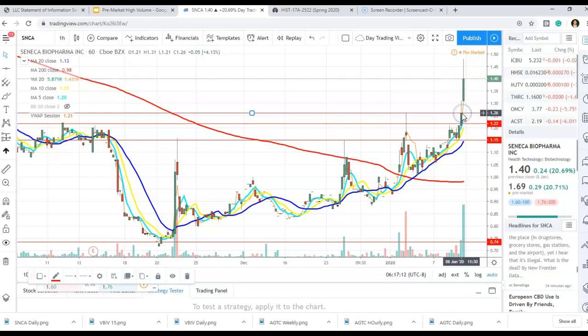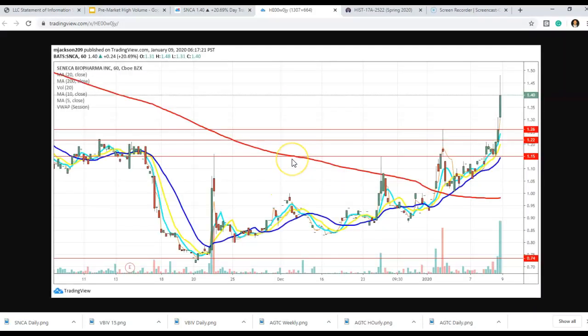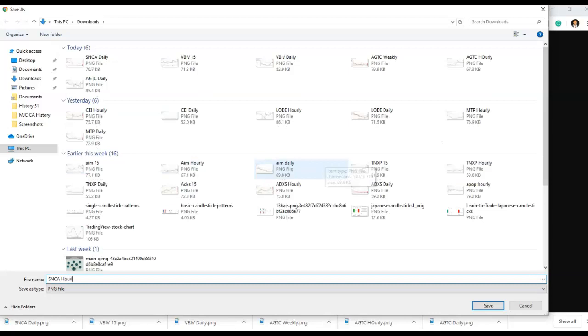Okay, that's pre-market. Let me snap this up. 126 is a really strong pivot area. That's SNCA, saving jobs. You can see all these pictures that I've snapped.